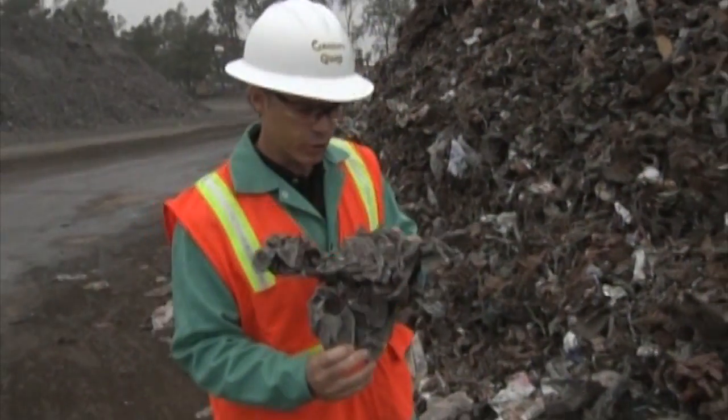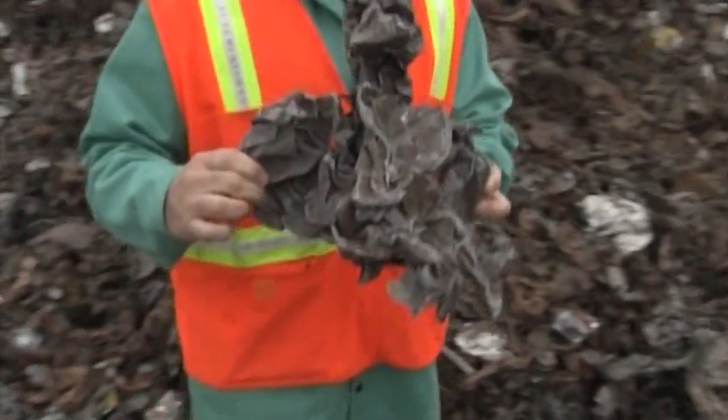So what do you think? A trunk? A fender? A hood? I don't know.